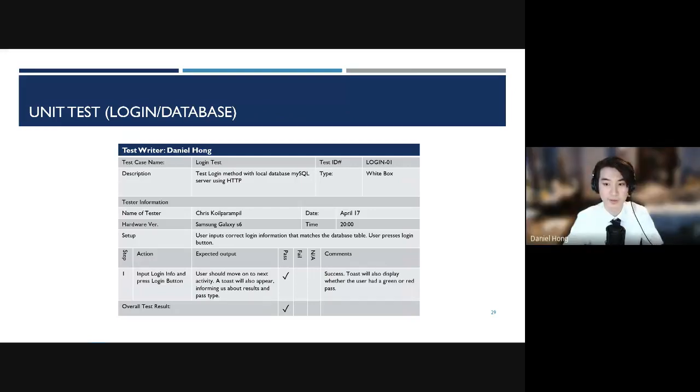Here is the test that we made for the login activity. We simply matched up the information that was set on the database, and a toast will tell us whether the user and password was correct or if there was an error. And it would tell us if there was a green pass or red pass if it was successful.